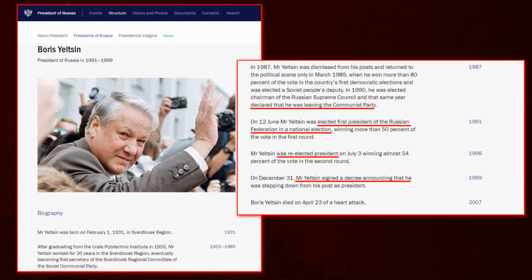Okay, so if you look at this, I'm still on the site. The government of Russia, and then the presidents of Russia. If you just click on that text on the top, you'll see it starts with Boris Yeltsin, 1991 to 1999. So you can see on the right his career: elected the first president of the Russian Federation in 1991. Re-elected president, then he signed a decree announcing that he was stepping down, and then he died of a heart attack in 2007.